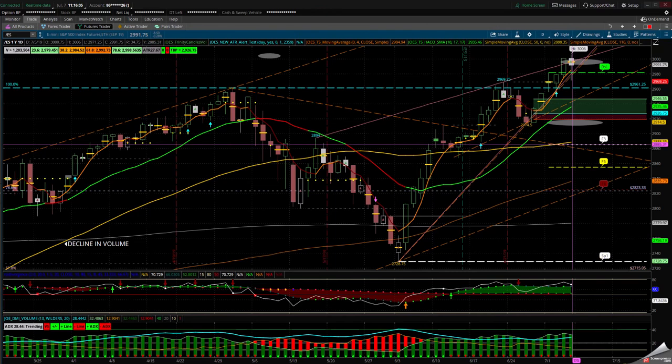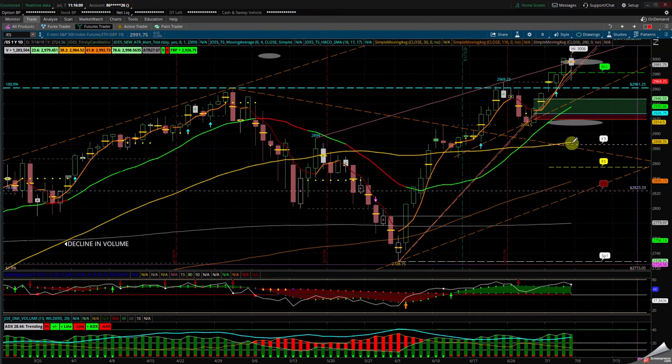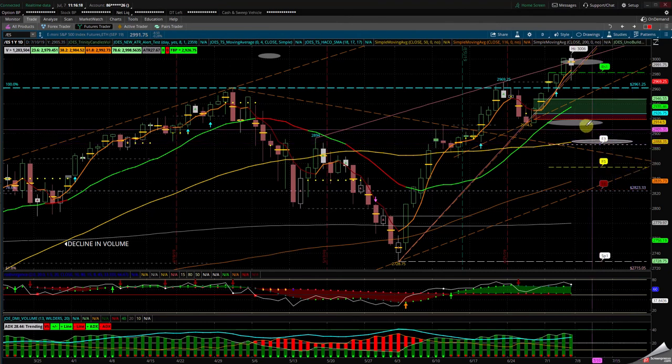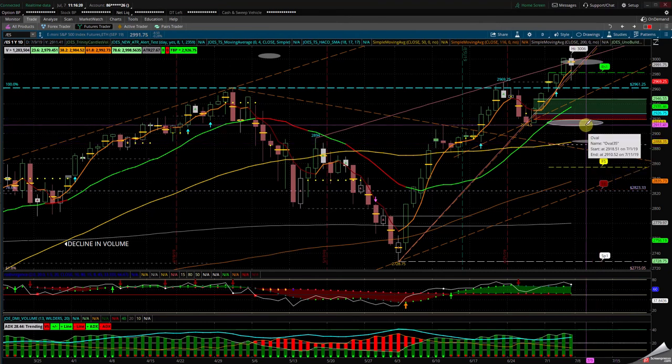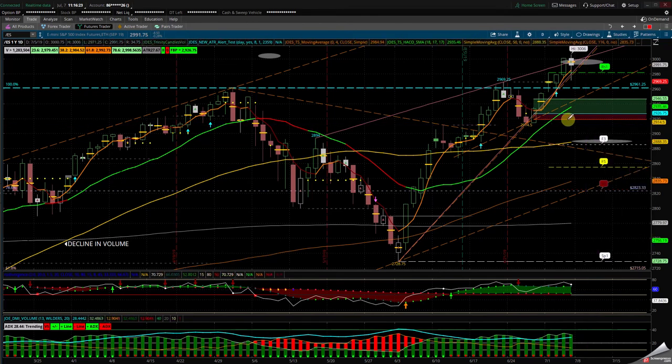I think this is a little too far down. We're going to keep an eye on this area here, which we do not want to lose, the 29.28, because it becomes very bearish, or the 18 SMA. So what I'm going to do is put the oval right at the 29.25 to 30 area, okay? This would be 100 points away from this area here, okay? Let's remove this one, remove drawing.